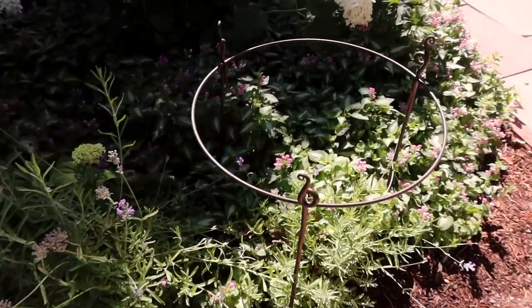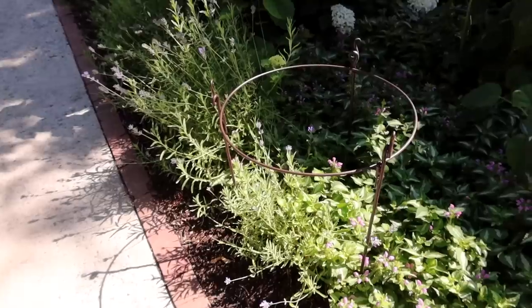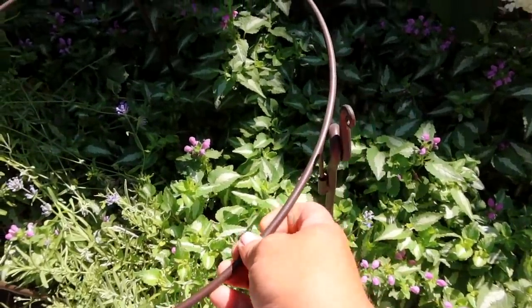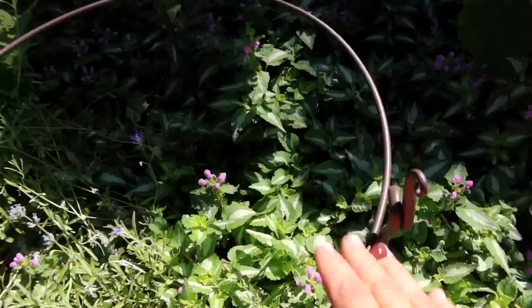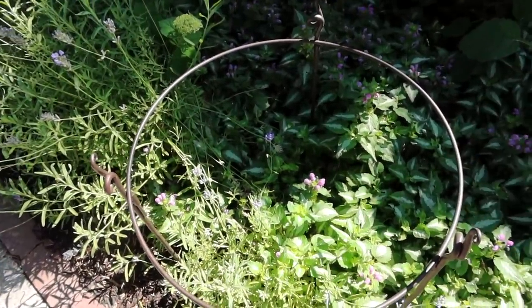It's an Arden grow-through support. Hopefully you can see that okay. Kind of bright right here. So each one of these stakes go in individually, and then this ring just inserts into them like that. So you can put it around something that you just want to cradle that's a little bit wider.